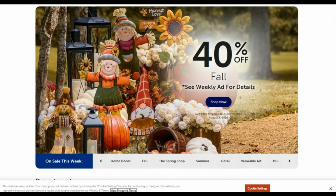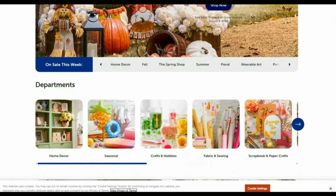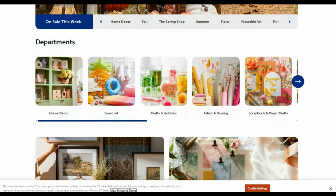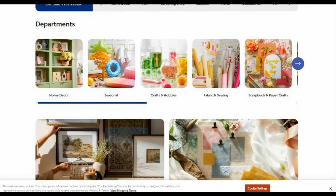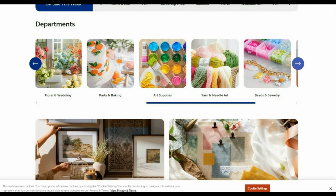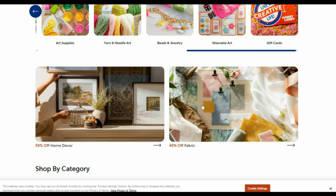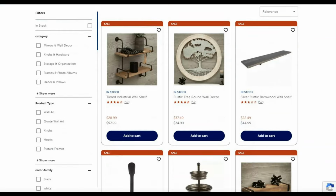Last but not least, Hobby Lobby. Now they tend to have a lot of good sales on things and a lot of high price things. So you want to definitely shop the sales, and they have different categories here I was showing you, and 50% off home decor. So we're going to look in there.